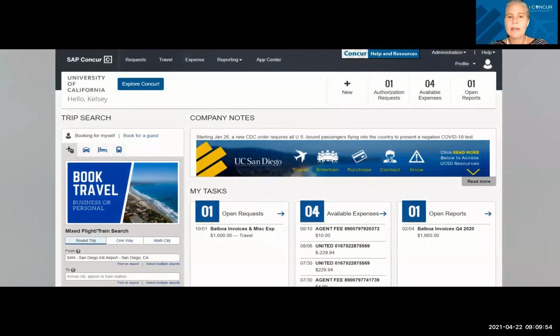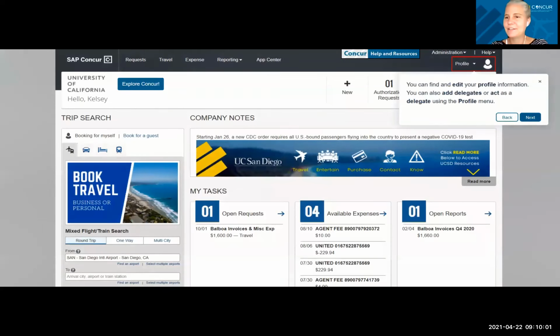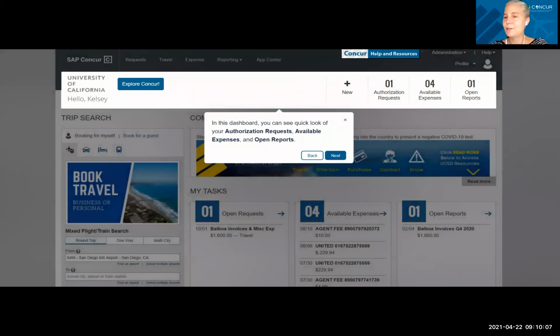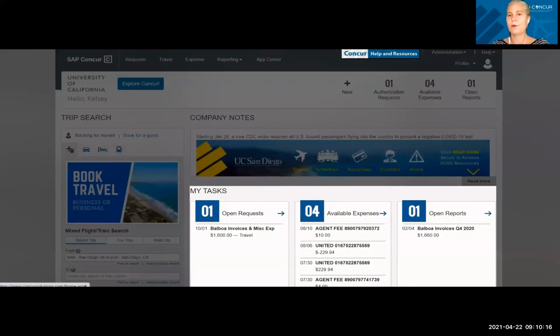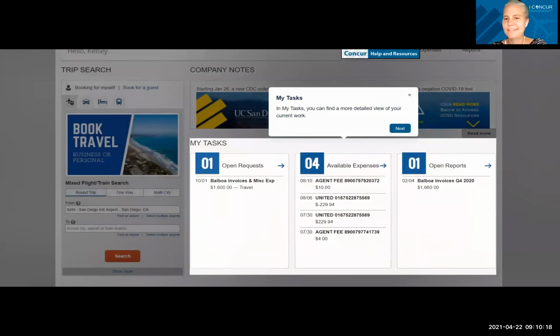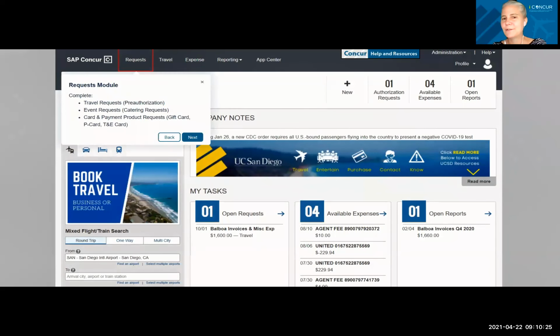So I'm going to click right on Explore Concur, and it is going to take us on a little guided walkthrough of the homepage. So I clicked the button and it is doing this all by itself. This is what it does. It navigates for us. It gives us a little bit of information of what we're seeing on our homepages. It walks us through all of the features of our homepage, shows us about our available tasks. Once again, this is doing it all by itself.